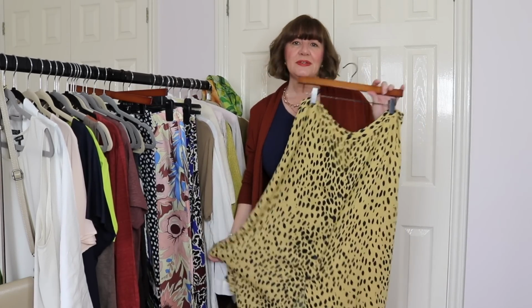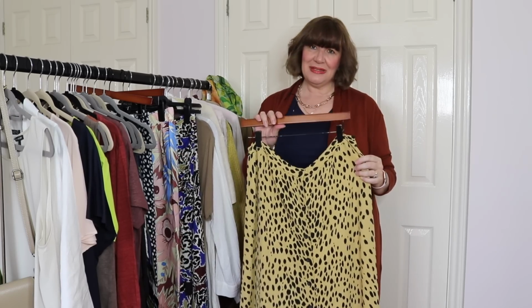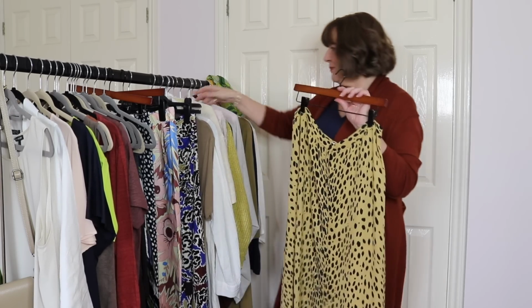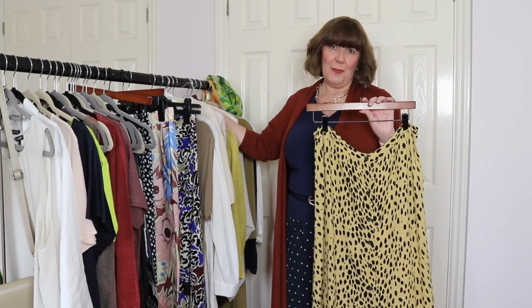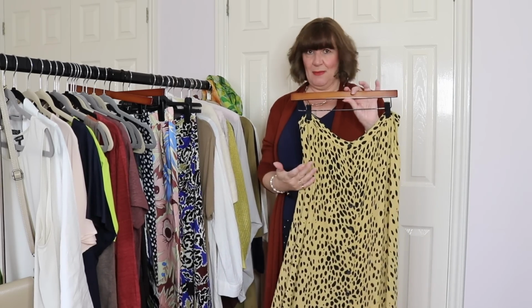This one's from Whistles. Again, I've had it probably for about 4 years. It fits me again now, which I'm really happy about. And of course, it brings in that sort of mustardy yellow. But of course, animal print skirts are always popular. So hopefully I'll be able to find you something that is kind of similar to this.